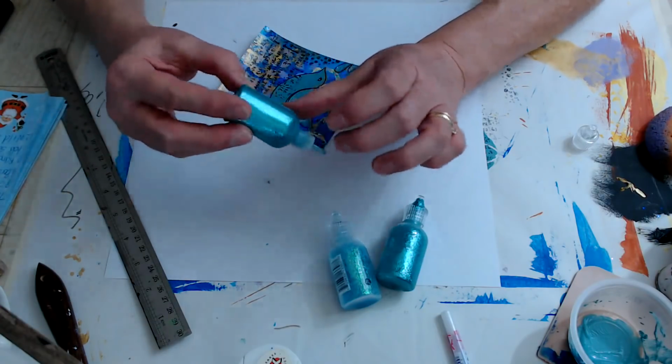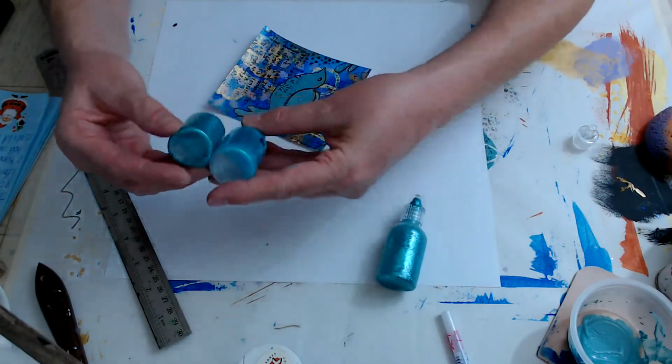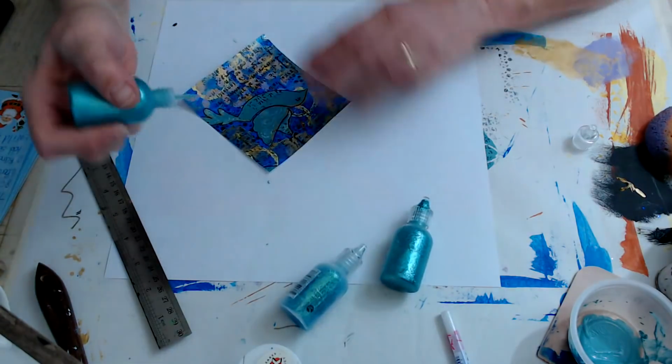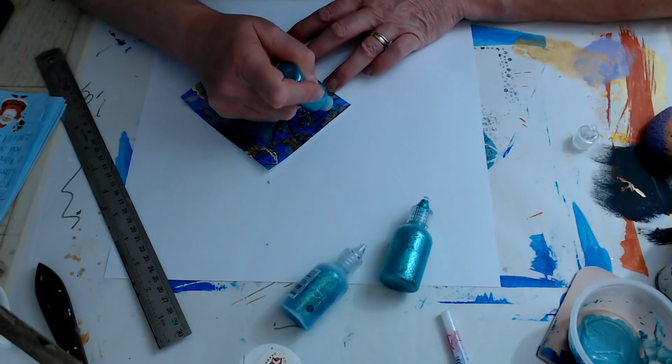This one, the label's fallen off. This is a Studio G, so I would say yes. This is Studio G glitter glue. It's that cheap stuff from Michael's.